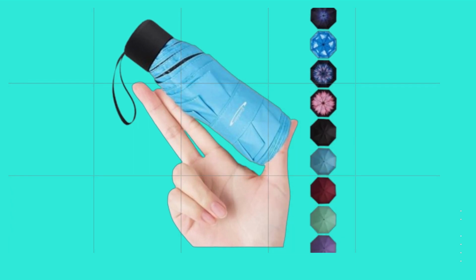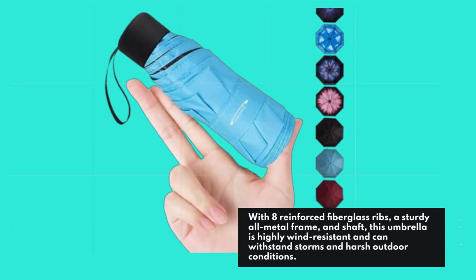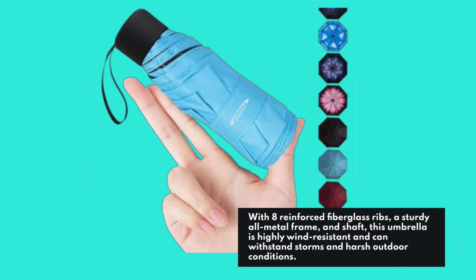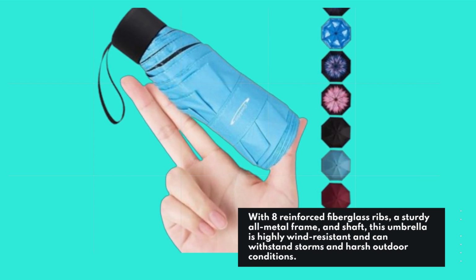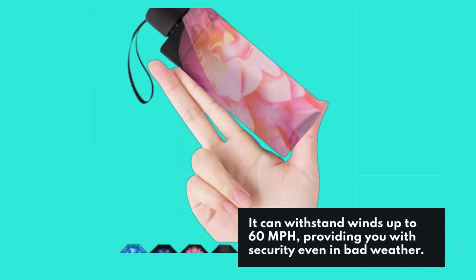One of the standout features of this umbrella is its upgraded windproof design. With 8 reinforced fiberglass ribs, a sturdy all-metal frame, and shaft, this umbrella is highly wind-resistant and can withstand storms and harsh outdoor conditions. It can withstand winds up to 60 miles per hour, providing you with security even in bad weather.